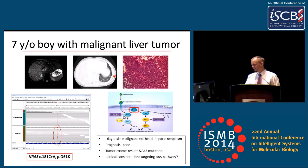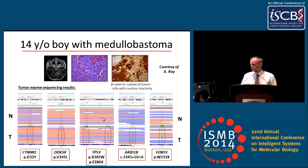And so this is obviously a case where targeting RAS has been a huge challenge for oncology in terms of which of the specific pathways should be targeted downstream, what combinations should be used. And in theory, there's things that can be done, and this child was actually enrolled on a relevant trial. This is a 14-year-old boy who had a brain tumor called medulloblastoma. This is a cross-section of the head, brain tumor back here in the posterior fossa and cerebellum.